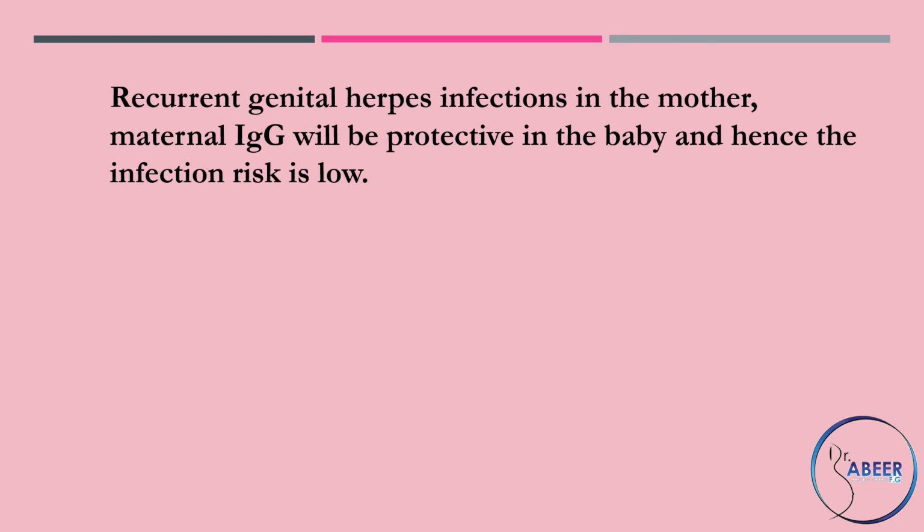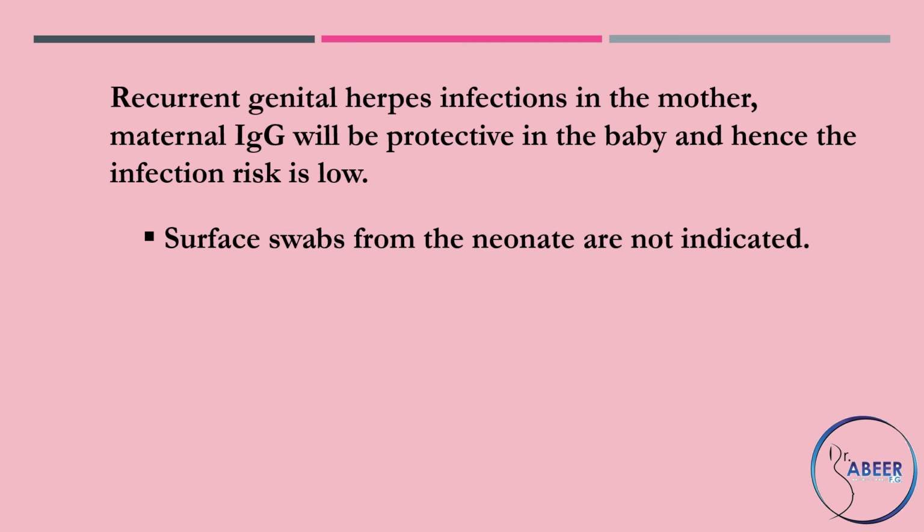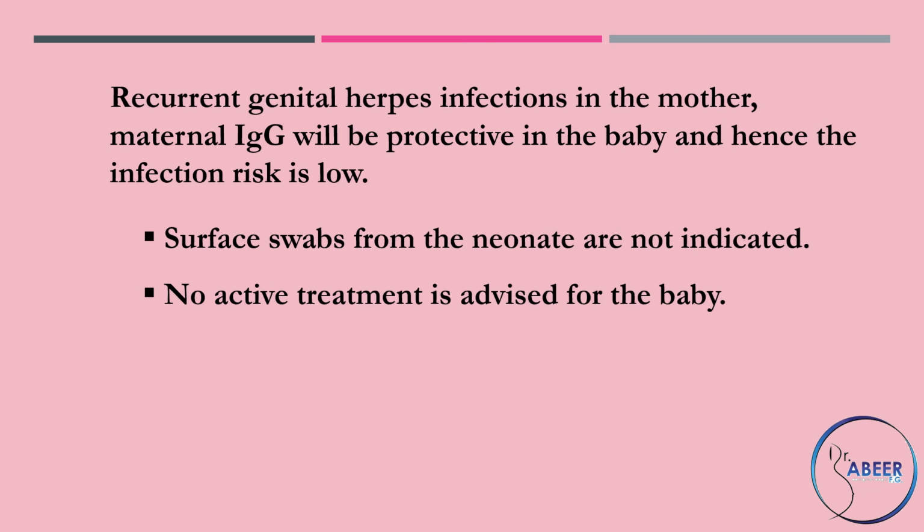Babies born to mothers with recurrent HSV infection in pregnancy, with or without active lesions at delivery. In the case of recurrent genital herpes infections in the mother, maternal immunoglobulin G will be protective in the baby, and hence the infection risk is low. Surface swabs from the neonate are not indicated. No active treatment is advised for the baby.